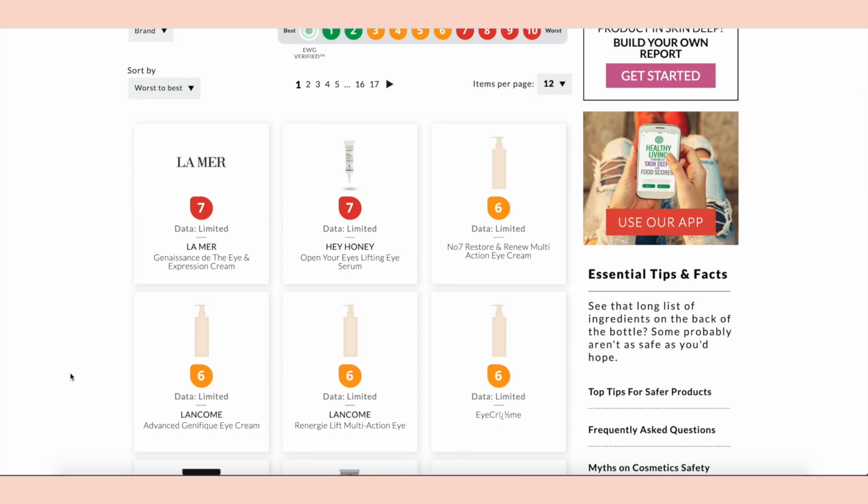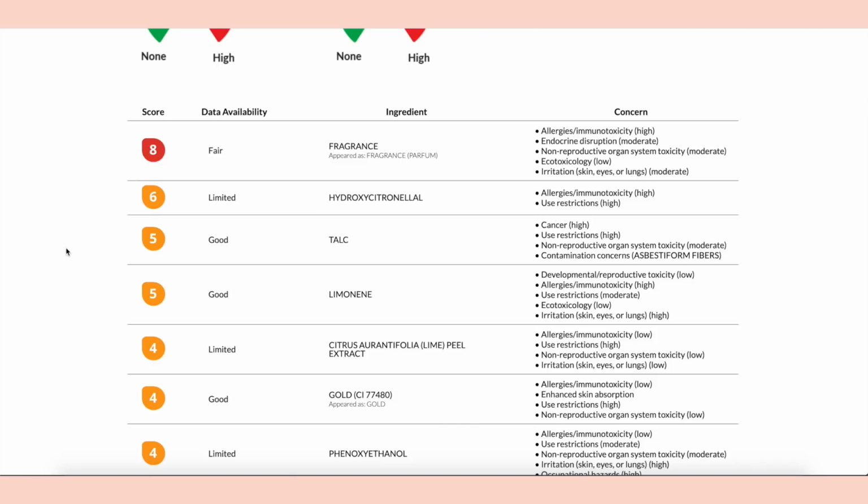Okay, what's next? Around the Eye Cream. La Mer is the worst. What? Oh, because of fragrance. Okay, fragrance, and then they have hydroxycitronellol, known as a human immune system toxin or allergen. I guess it's just if you're maybe more sensitive to citronella as an ingredient, and they have limonene again, so maybe if citrus is... they have gold in this? Dang. By the way, I'm not reading all the quote-unquote bad ingredients in this. I'm just reading ones that I recognize. But that's interesting because La Mer is definitely well known as an expensive brand.